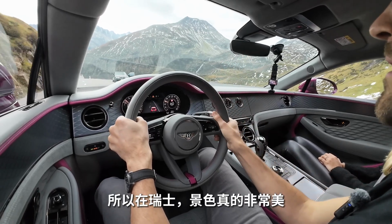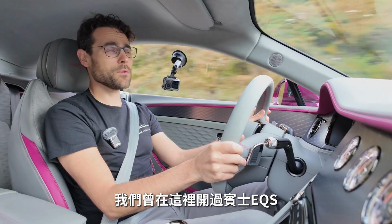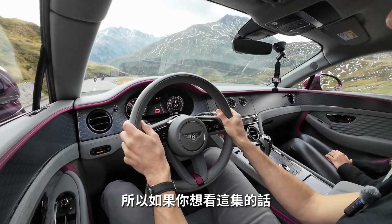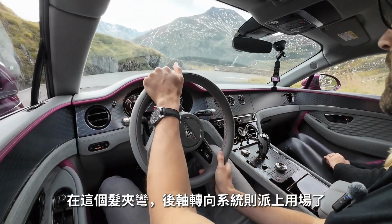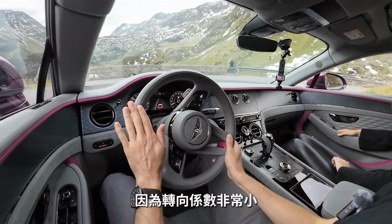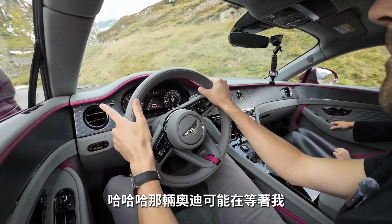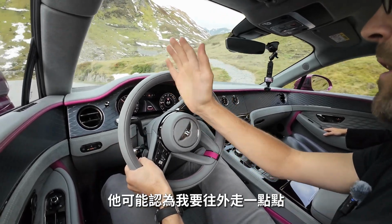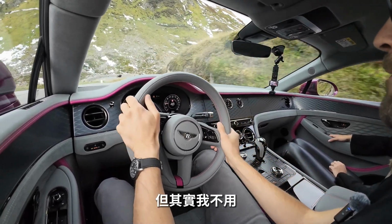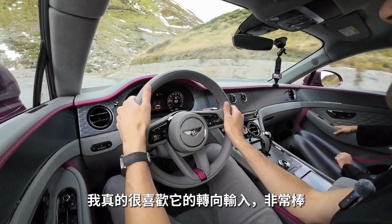Yeah, this is such a great scenic landscape here in Switzerland. I love that. And we've been here with the Mercedes EQS, by the way. So if you want to enjoy that episode, you can tune into that later on. Yeah, here also in these bends, the rear axle steering helps you because the turning radius is so much smaller there, you know. And yeah, this next Audi was waiting probably because it was expecting that I go a little bit more outward on the corner, but I don't have to actually, you know. So that's all fine.